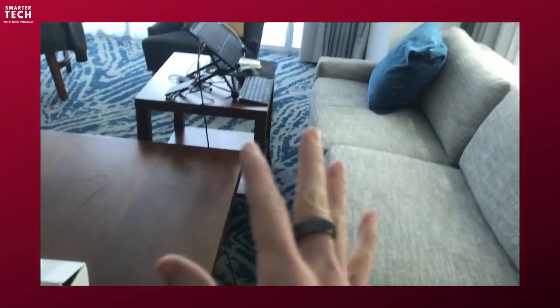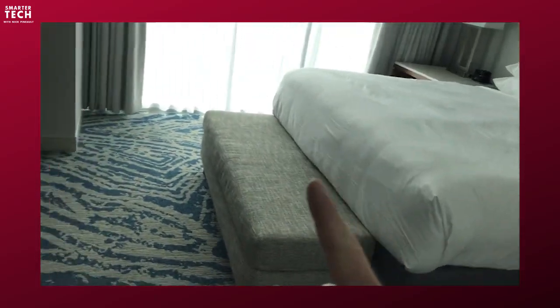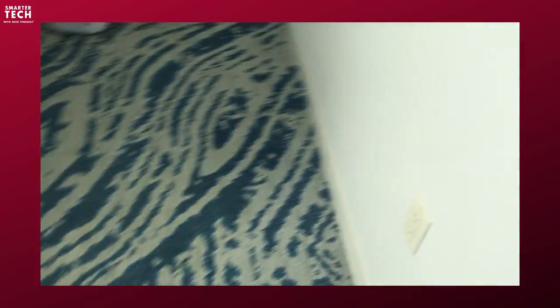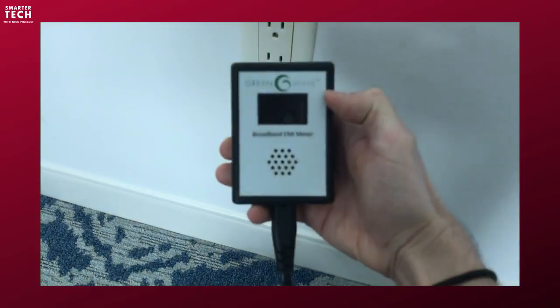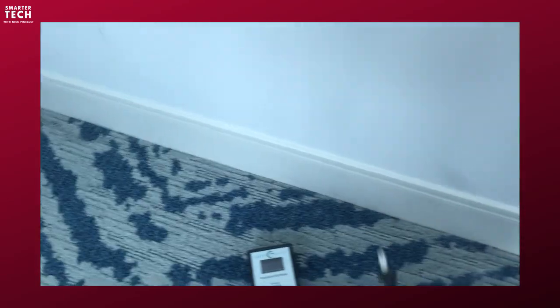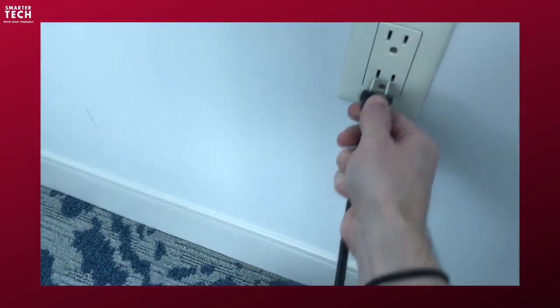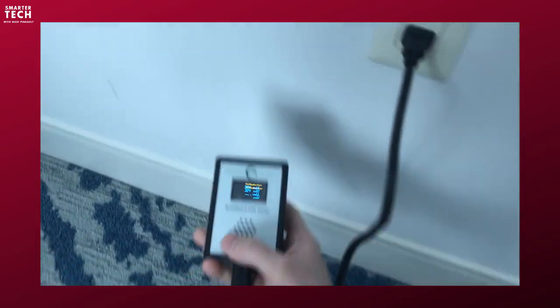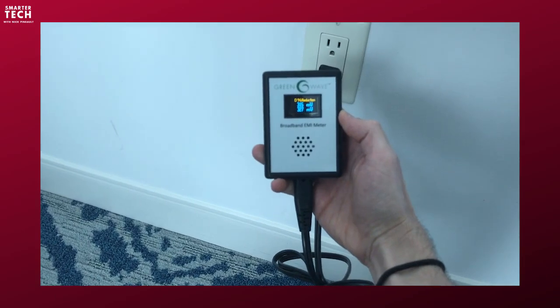So we've tackled the office environment, reduced exposure from the Wi-Fi. We've tackled the bed, and now we're going to move to this bad boy, the Green Wave Broadband EMI meter. And the sound's going to be ugly, so I apologize in advance. You can reduce your sound or reduce the volume, because it doesn't sound pretty. Okay, the first thing we're going to do is plug this in.